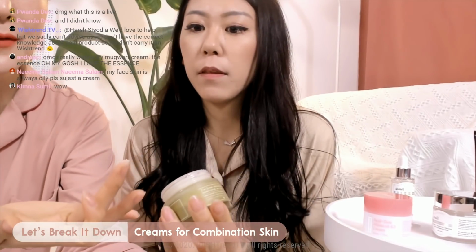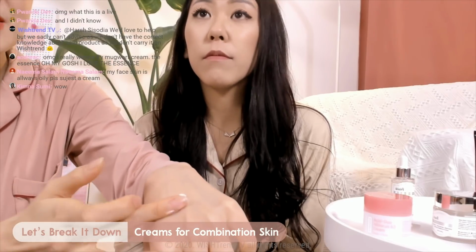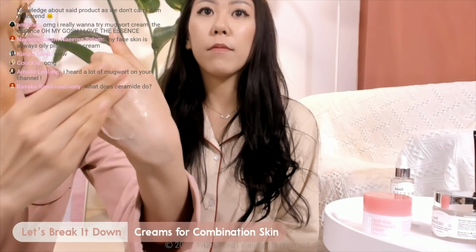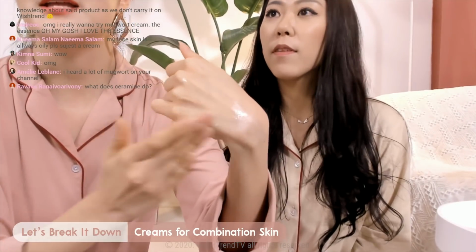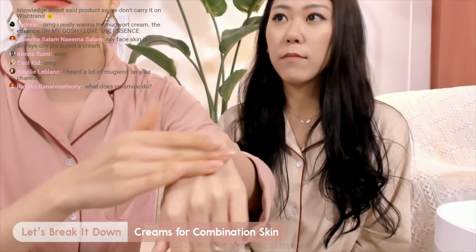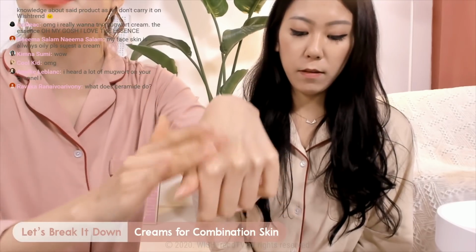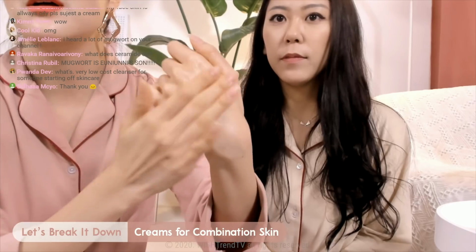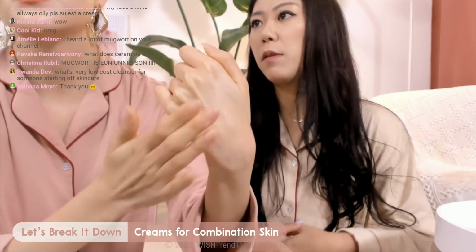It has a beautiful little bit of a beige color. It's not white, I would say. And I personally was very surprised because I thought it would be thicker, but it's very light. So it's very hydrating, but at the same time, it's light and it soaks in beautifully into your skin. And I have combination skin, and I personally really like this one. I love everything from I'm From, especially the Mugwort line, but the cream did not disappoint at all. And Mugwort itself is very calming on the skin, so it's really good for combination skin as well.